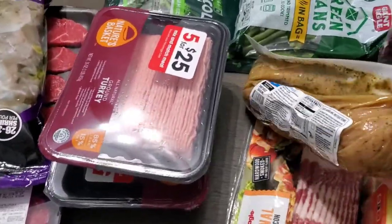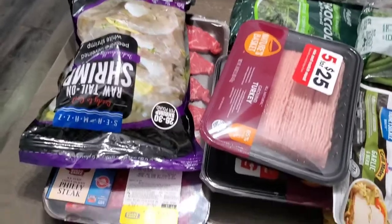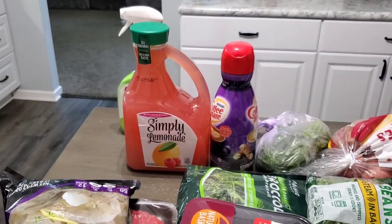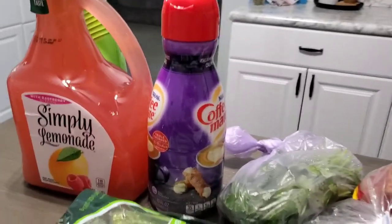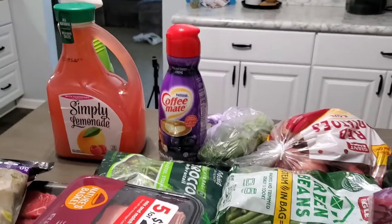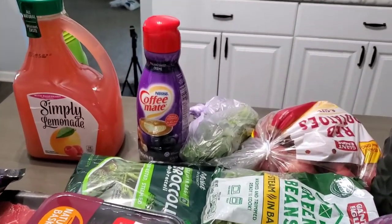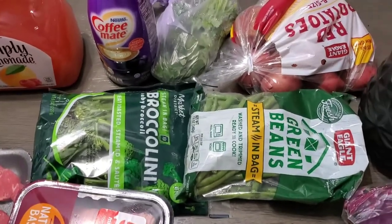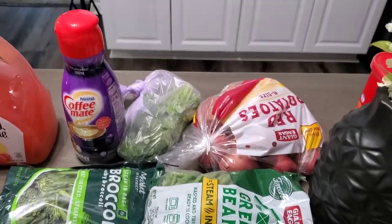This is going to be really good. It's a turkey tenderloin, ground turkey, shrimp, steak. And then we have some Simply Lemonade raspberry flavor. And I had to get my creamer because I picked up the creamer that was like zero sugar. And Kim don't do zero sugar stuff or low fat anything, okay? I needed my regular creamer. And we have green beans, broccolini, potatoes, and cilantro.